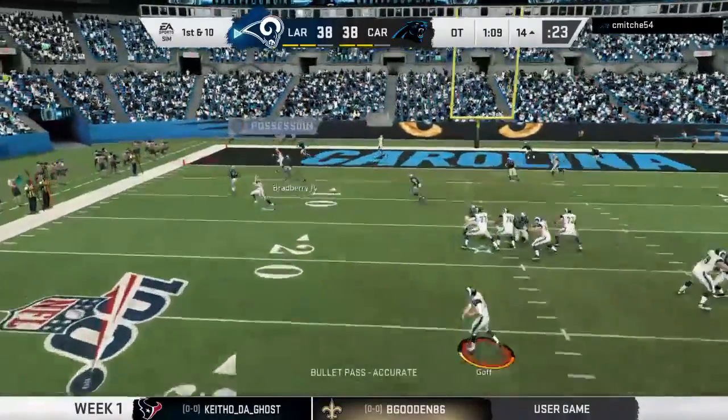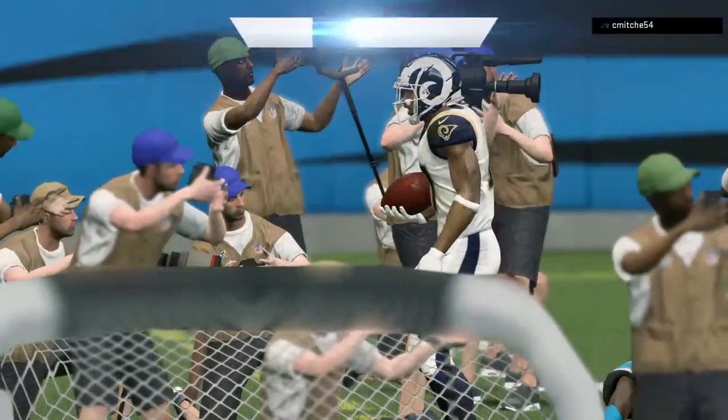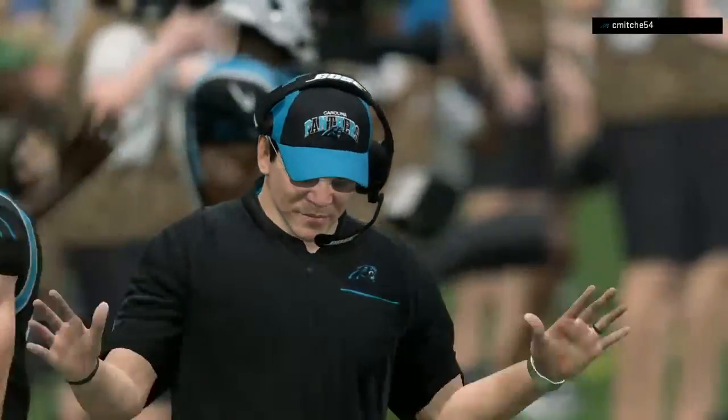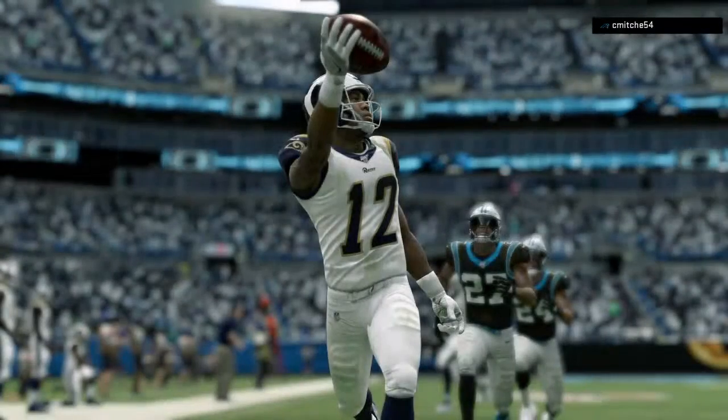Here's Gone. And he is in for the score. And it is absolute stunned silence here as they win it on the road in overtime.